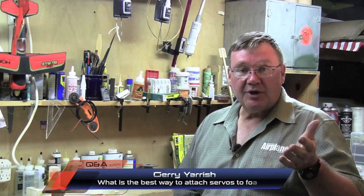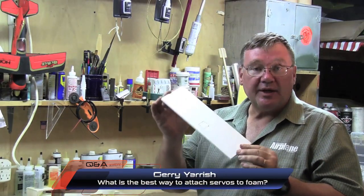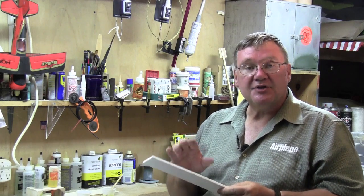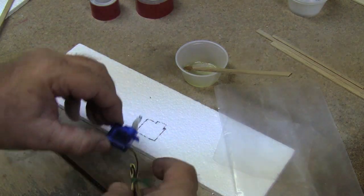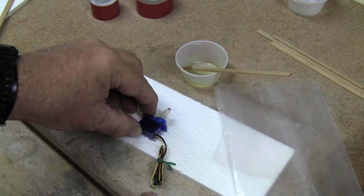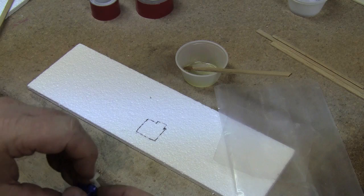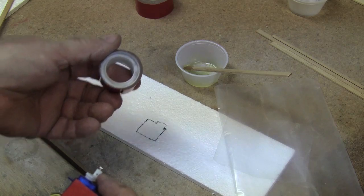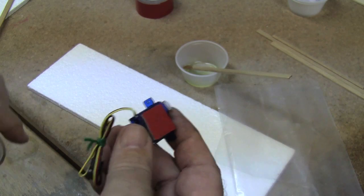Hey Mark, that's a really good question. Today, a lot of people are making their RC airplanes using sheet foam material, and the number one thing that you have to do to have a really good flying airplane is to properly attach the servos to the surface of the foam. The first thing you want to do is place your servo into the position where you want it on the foam and mark around it with a marking pen, and then also take some of the tape that we talked about, cut it into a little square, and put it right onto the servo itself.